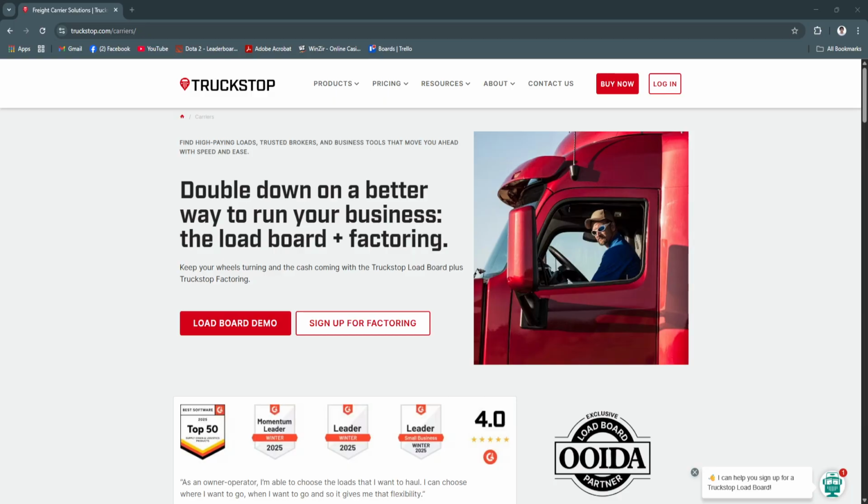By mastering its features, you can reduce the guesswork, avoid slow paying brokers, and build a steady stream of reliable, high paying freight. So take the time to get familiar with the tools and set up your preferences. It'll pay off with better loads, faster booking, and a more profitable trucking operation in 2025 and beyond.